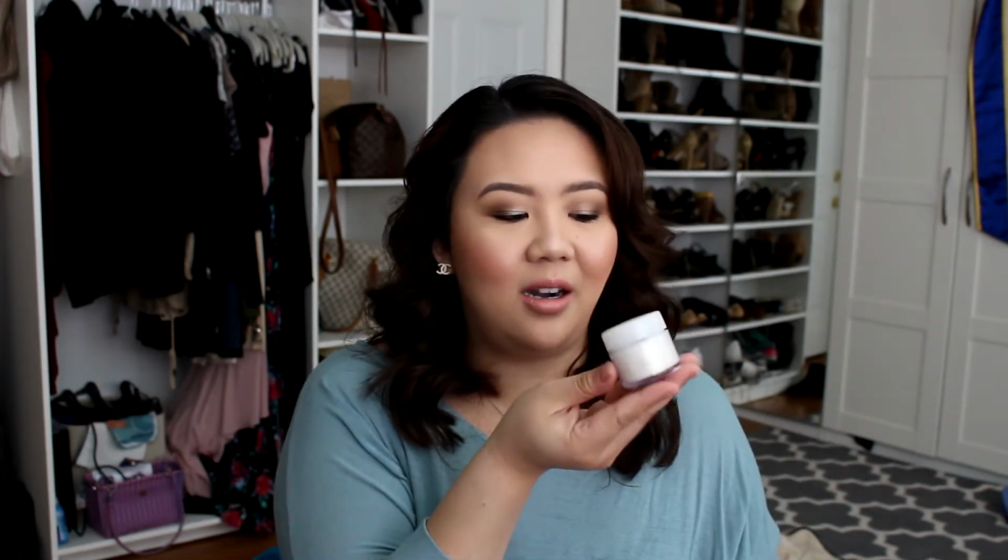Okay, so the next product is the eye cream. Now I have mine in this little jar because I broke mine. I dropped the jar and a piece of it broke, and I just didn't feel like the lid closed all the way since then, and I have a paranoia of my skin creaming a certain way. So I just put it in this little jar.